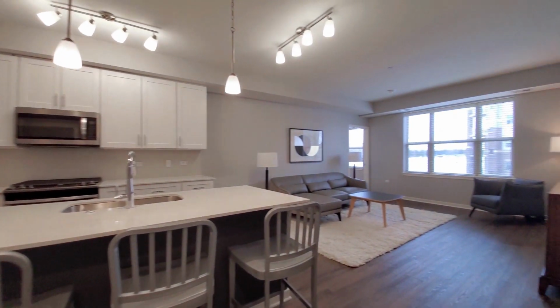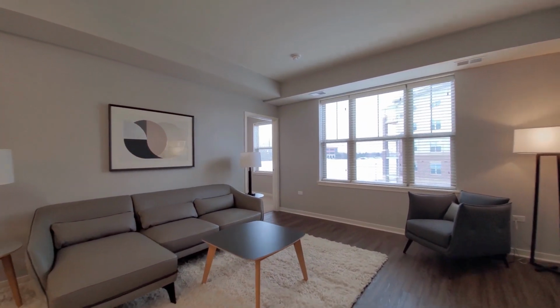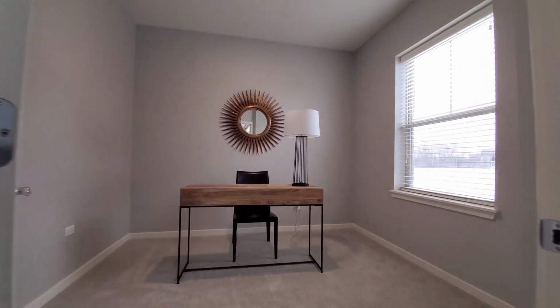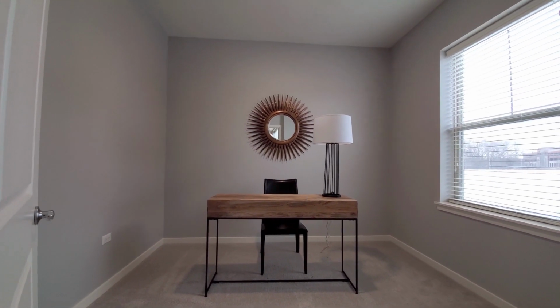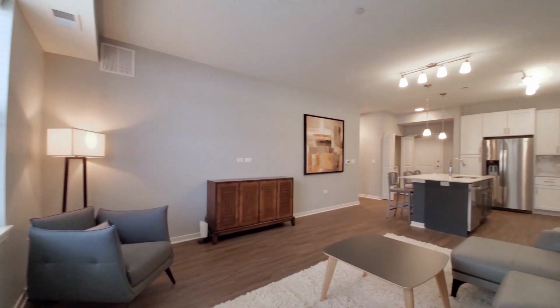The den is on the opposite side of the apartment from the bedroom. Would make for a great home office. The den could even function as a sleeping room for guests. Lots of space in this apartment.